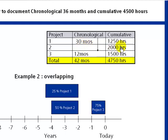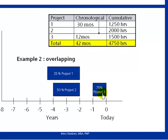But we do get cumulative hours for this project, and notice that we're 50% on this project for 2 years, and that would give us 2,000 hours approximately for that project. Okay? And now finally, we're currently on Project 3, and we're assigned 75%, and we've been working, say, for the past 12 months on this project. So what can we do with that?